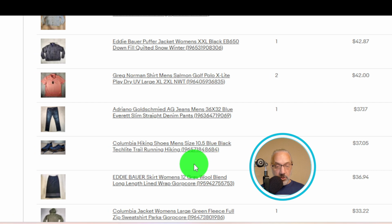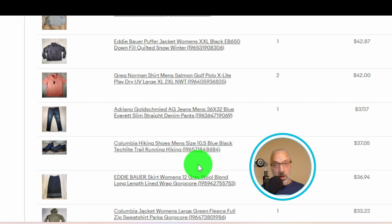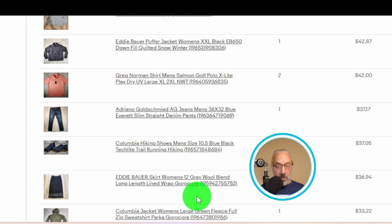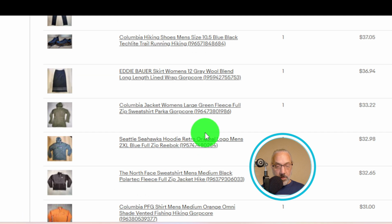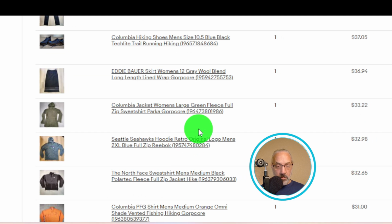Some Columbia hiking shoes, men's size 10.5, in really good condition. Soles and everything were really good condition. So those sold really quickly. And some Eddie Bauer wool blend skirt. Then we also have another Columbia jacket. Again, kind of one of those long parka style jackets.